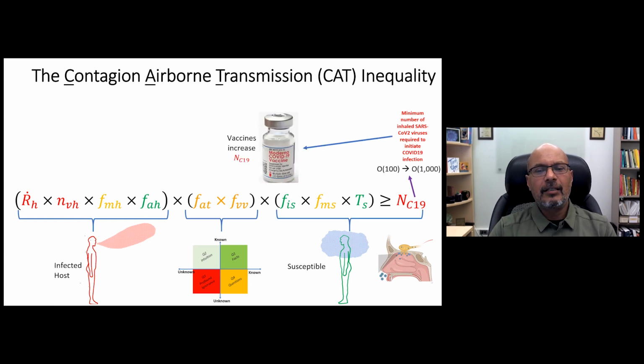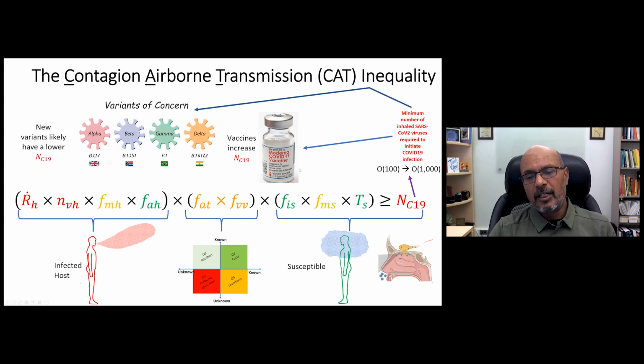By the way, we're talking about vaccines and where vaccines fit in. What the vaccines are trying to do is increase the right-hand side of this inequality. They're trying to increase the number of viruses it takes to cause a symptomatic infection in a person. So this is what the vaccine makers are trying to do. On the other hand, the virus is trying to get around our defenses.